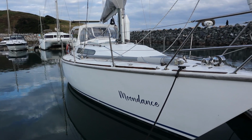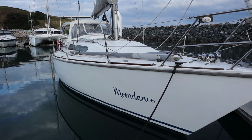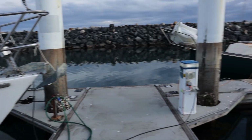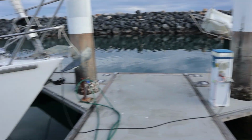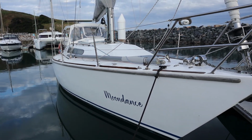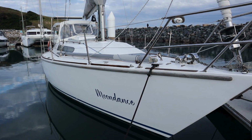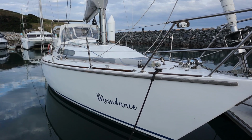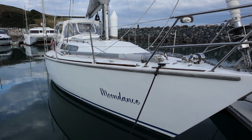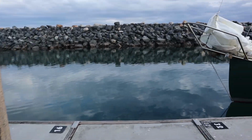The story of this morning is about the owner of this boat and me. The boat's called Moon Dance, and it's directly opposite where Cachalot is, and the owner is Andrew. I don't even know Andrew's last name, but he is the most amazing bloke and was so helpful to me. Andrew will be watching this because he's going to follow the YouTube channel, so good on you, Andrew. Anyway, let me tell the story of what happened this morning.